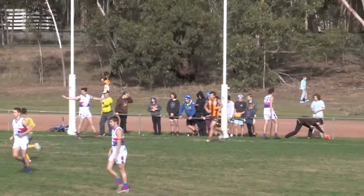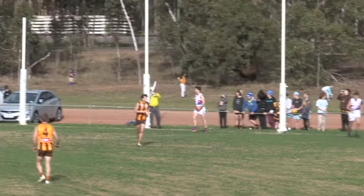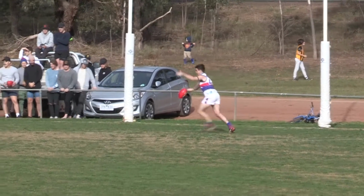Yes, it is. So a minor score to the Inverleigh side, and that will tie things up. So both sides are on one behind apiece, and we've gone about 7 minutes into this first quarter.